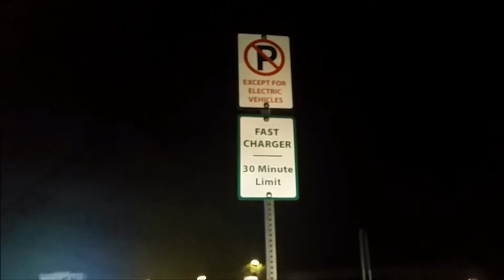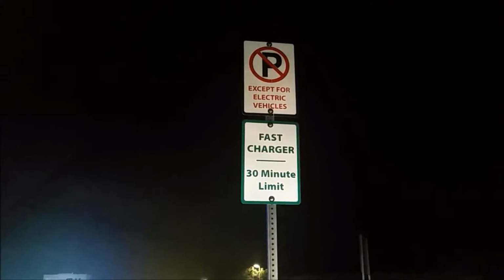Alrighty, so here we are, pulling into the quick charger. Powered by P&M Electric, the premier electric company here in Albuquerque. It's got a sign up here, says electric vehicles only, fast charger, 30-minute limit. So I had to enter my access code on my phone, and then this door opened up, and I have the 500-volt charger here in my hand.